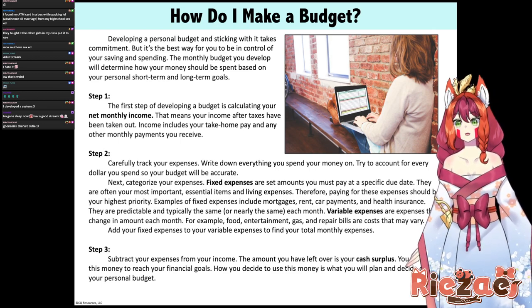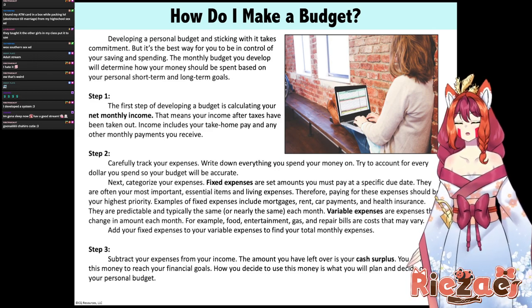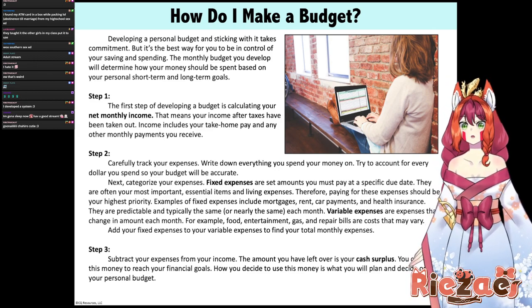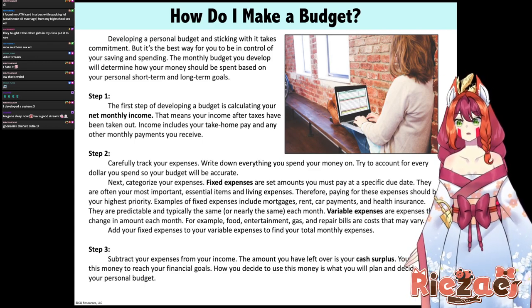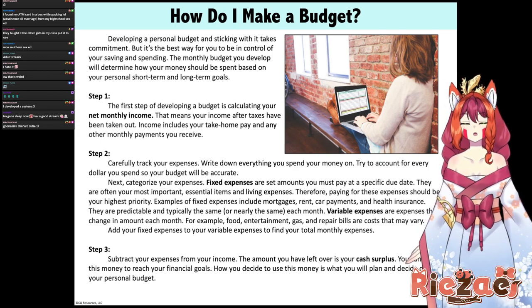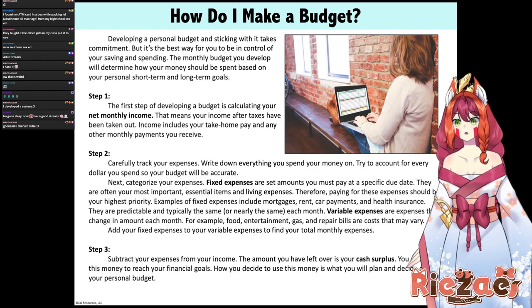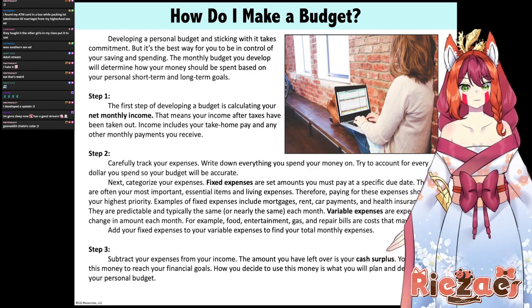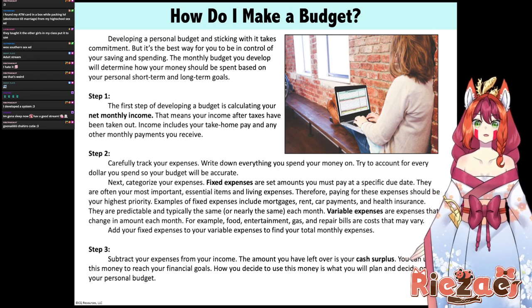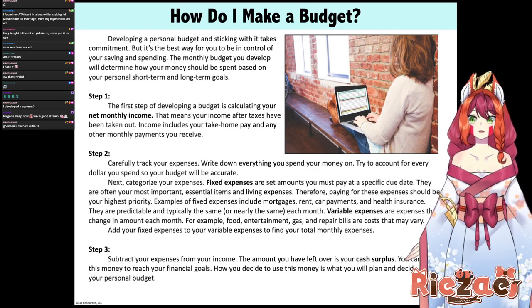There are others that will have the same date, like electric, gas, you know, utilities, but the amounts can vary. But the fixed ones, especially living, so rent, mortgage, those should be your top priority, because nobody wants to be homeless. But examples: mortgage, rent, car payments, health insurance, they stay the same.